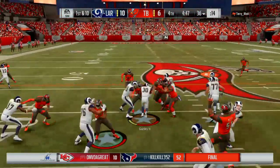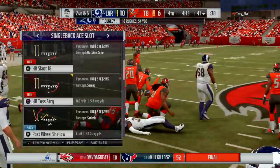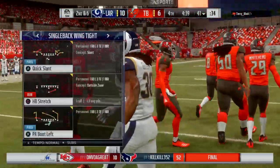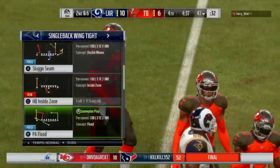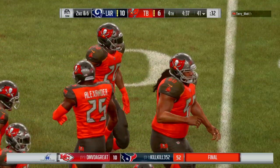Yet another carry here tonight for Gurley. And he's got it up over the 40 to the 41. Give him 4 yards there. It'll be 2nd and 6. Now, I'm guessing you'd say this is kind of the key here: grind out some yardage, work on that clock, see if you can continue to tick it down.